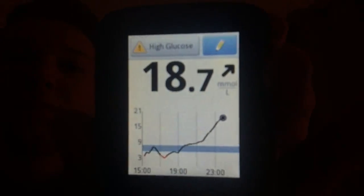So see you then. It's currently 10 to midnight, and unfortunately blood sugar levels have not gone well. It crept up, as you can see, 18.7, so it just kept rising.